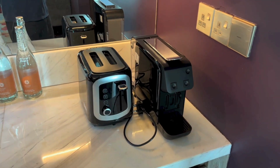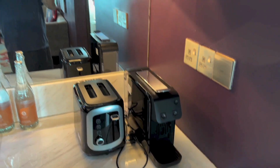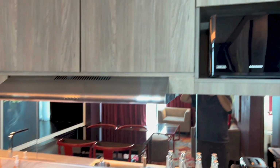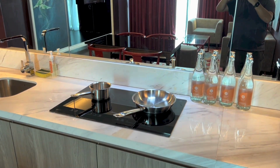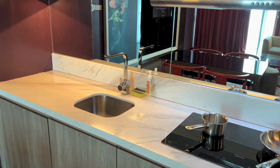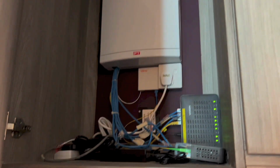Right there you have a toaster together with a coffee machine, Samsung microwave right above. You have the electric hobs right there, bottles of water, the sink, and I believe these are more storage areas. Oh, maybe not. Oh, there you go.